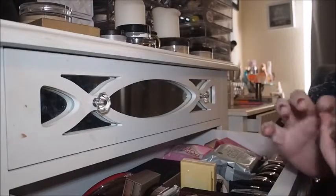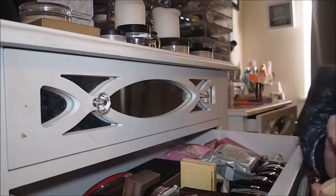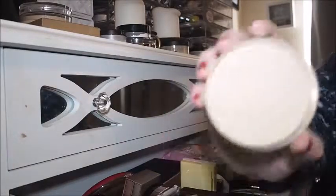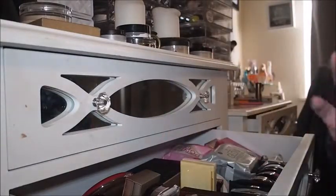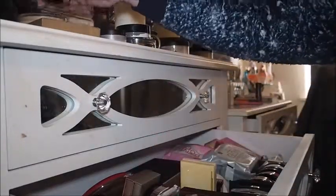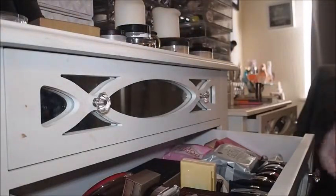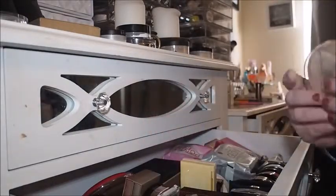Then I've got this Stay Matte in Translucent. It's the exact same one, which has never been used. Let's test the formula on this one. They're about the same. I think I'm just going to get rid of it because the packaging is kind of smashed in.